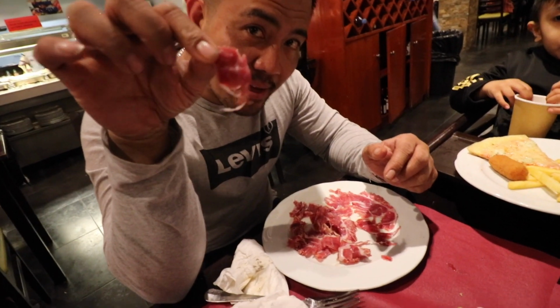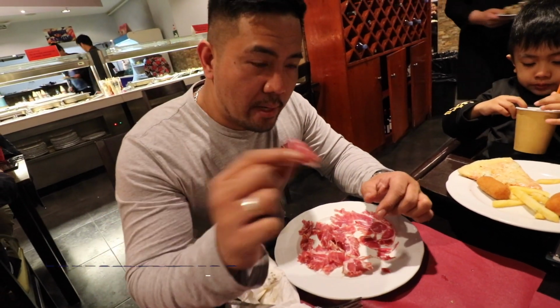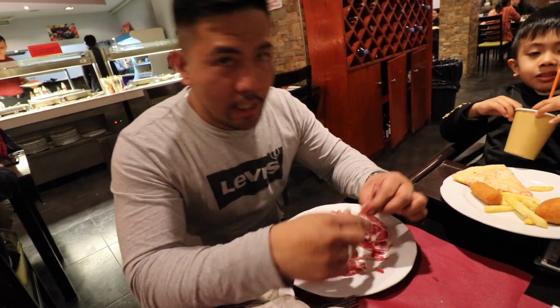Do you like ham? Ham? What is that? This is a jamon iberico. Very typical in Spain. It's very, very good and beautiful. Look.